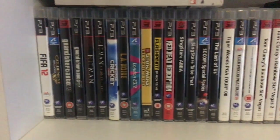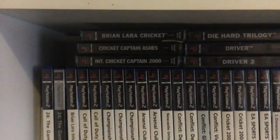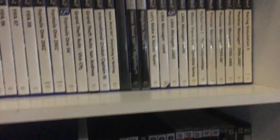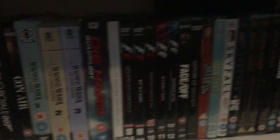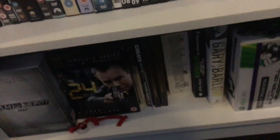Try and focus it a bit better. PS3 games, you've got the Ultimatum Edition, a PS1 game lurking up here because it doesn't fit down here with the PS2 games and PS1. Some PC games here as well, going into PS2. Some DVDs. Let me know if any of you guys have seen these before. Some CDs there. If you're really good, you'll be able to work out exactly what they say. You've got a Splinter Cell 5th Freedom Edition right down there, a couple of books, James Bond and 24 collections there.